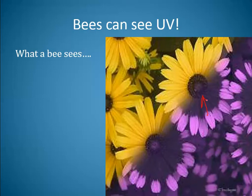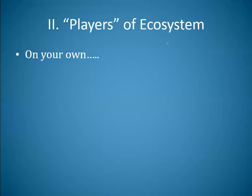So again, read that article about electromagnetic radiation and how the different wavelengths are significant with living things. All right, the next part of your lecture guide, the players of the ecosystem: herbivores, carnivores, omnivores. You've heard this since 4th grade. You can review that on your own.